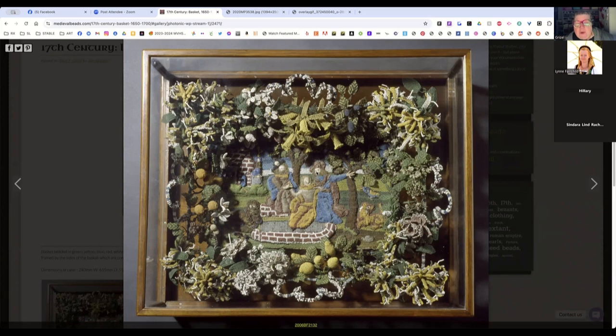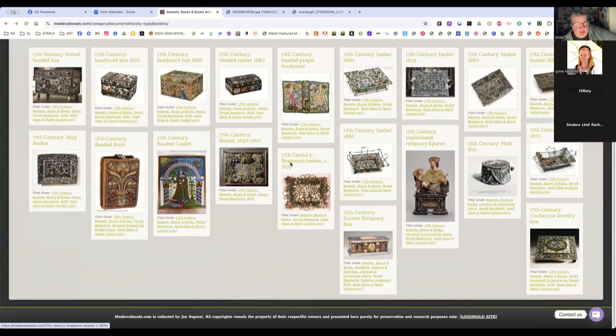And again, it looks like they've probably done a painted face. And it could be painted on leather. I could maybe see them even painting it on a fine leather, and the leather's just gone away with time. Let's see, another basket. I think we did that one. This one's really interesting, even though it's not a basket.